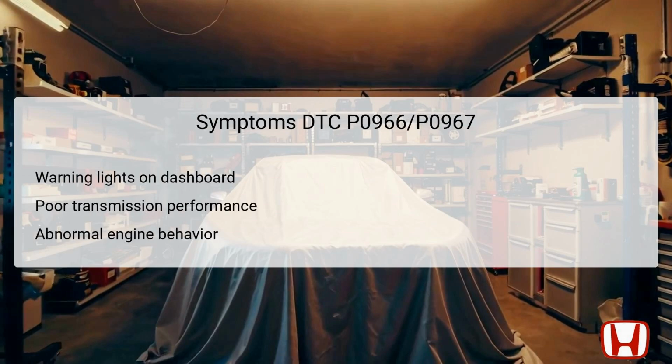When DTC P0966 or P0967 is triggered, drivers may notice several symptoms exhibited by the vehicle. Warning lights can illuminate on the dashboard, specifically the check engine light, indicating that the vehicle's onboard diagnostics have detected an issue. Drivers may also observe poor transmission performance, which could manifest as hesitation, slippage, or unusual shifting behavior due to inadequate hydraulic pressure in the CVT system. Furthermore, abnormal engine behavior may also occur as the vehicle's power delivery system struggles to maintain optimal performance in response to incorrect pressure signals. A thorough understanding of these symptoms is vital for a swift diagnosis and allows for the identification of the underlying electrical issue contributing to these codes.